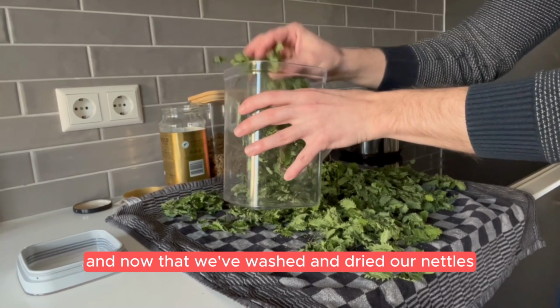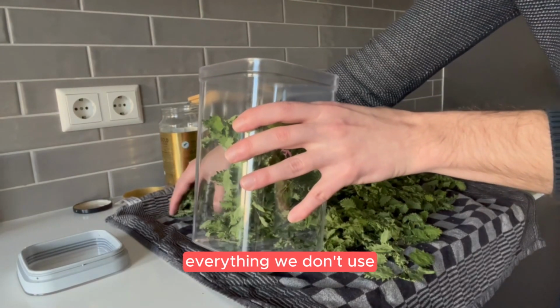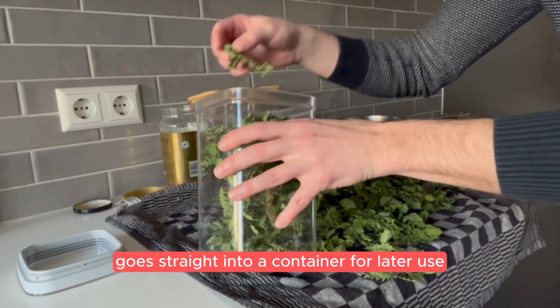And now that we've washed and dried our nettles, everything we don't use goes straight into a container for later use.